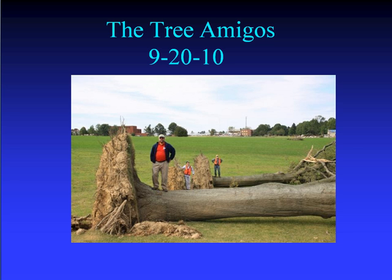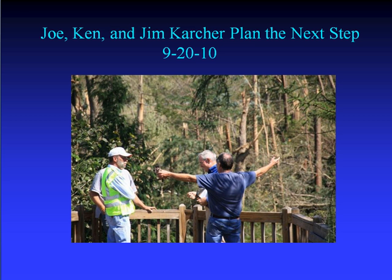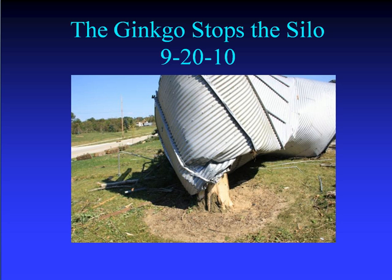Showing what we're really talking about here, and Kathy giving this one a nice big hug, like Laura Dern in Jurassic Park with, I think it was maybe a Triceratops. And here, Joe Cochran, this wonderful man that works with Ken Cochran in the Arboretum, and here they are talking with Jim Karcher. The grounds crew. These are three wonderful men, and I'm not sure who was blocked here, but I'm sure he's a great guy too, looking at their plans for what comes next.